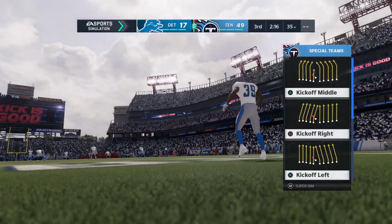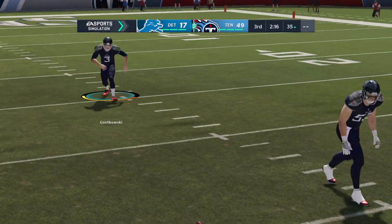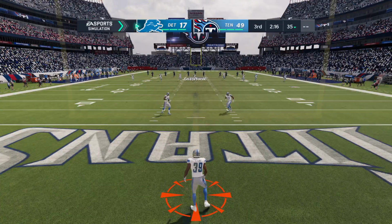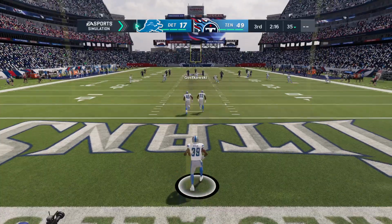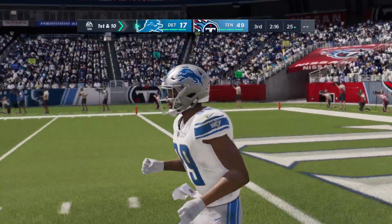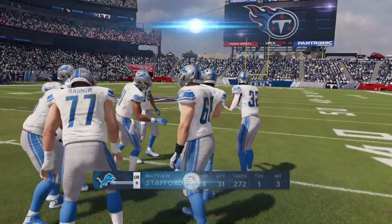Set to kick off. Gostkowski now after the touchdown. He'll send this one away. That's fielded on the back line of the end zone, and they'll bring it out to the 25 as Agnew elects for the touchback. And Detroit getting set to go now.